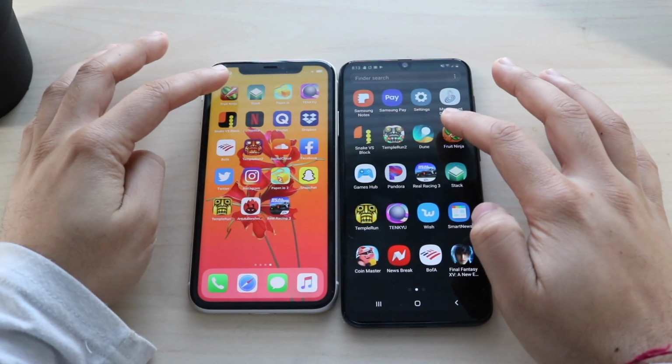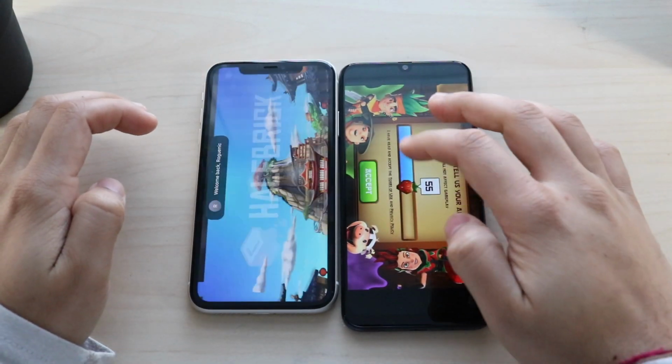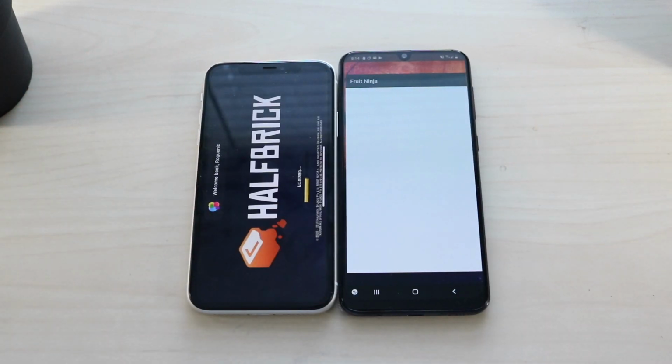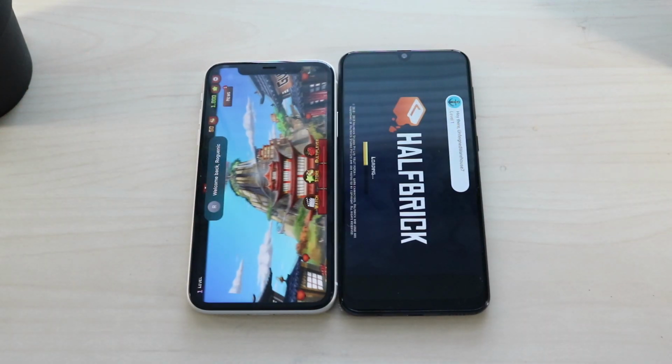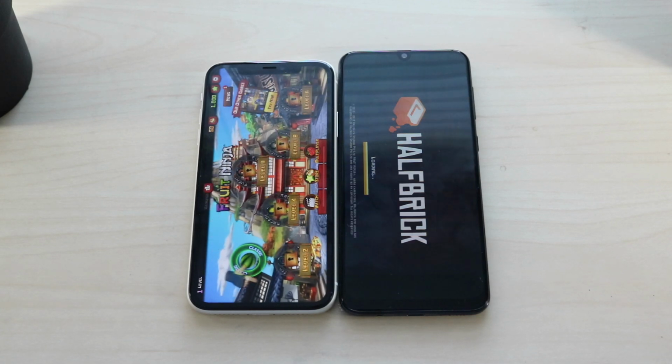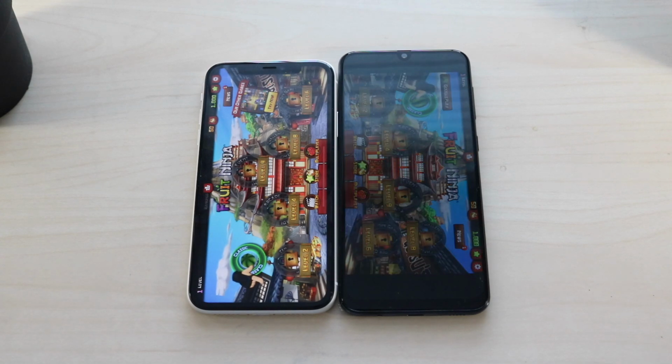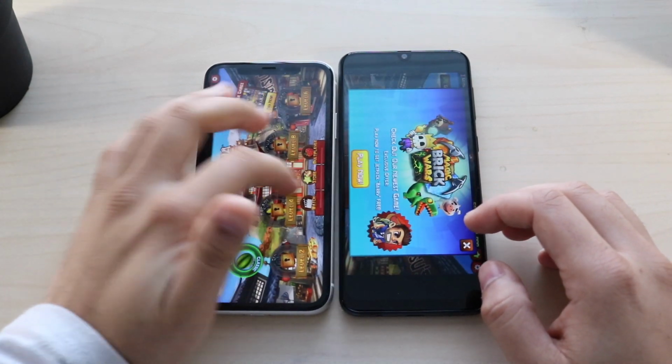Fruit Ninja, 3, 2, 1. Okay, we're going to redo this one. Fruit Ninja again, 3, 2, 1. The iPhone 11 beat it way ahead. I'm surprised by that, actually. And it seemed a little bit less stuttery in my opinion as well.